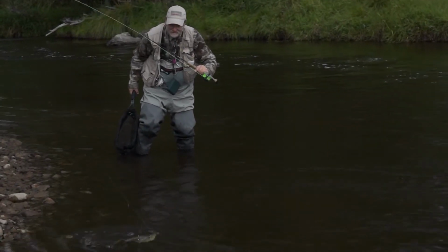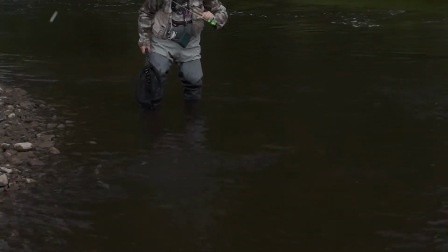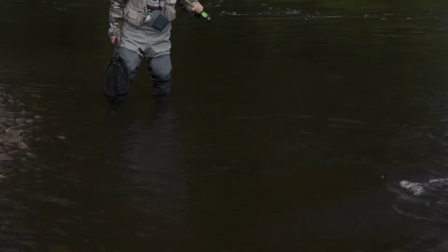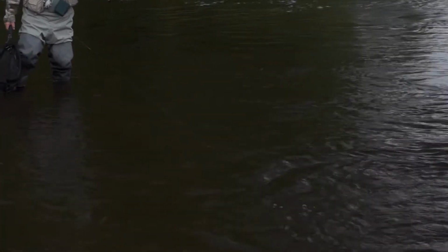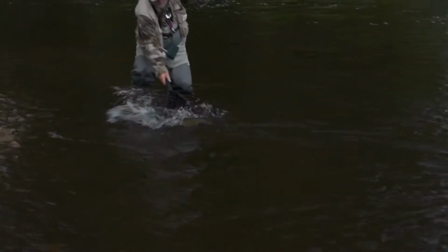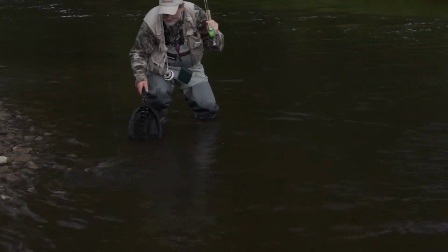So he's working. This fish does not want to come in. He sees Dan and he takes off again. These are smart fish. These are all brown trout, wild brown trout. He doesn't want anything to do with that net.